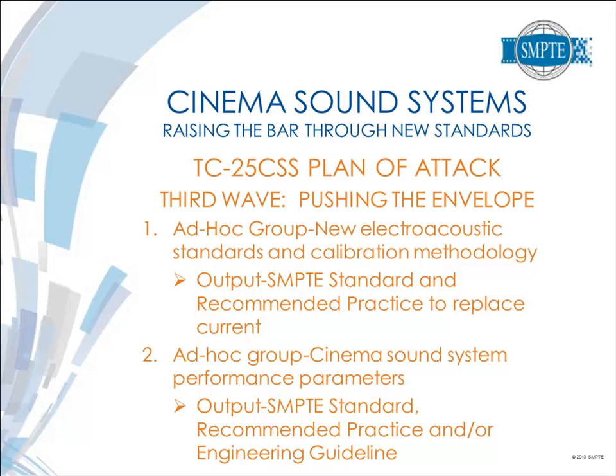And then the third wave will actually take all of the stuff from that study group and the 3 groups before and start to go and make new electroacoustic standards and calibration methodology to replace the current ones. And we will also, in parallel, start up a group that is actually going to take a look at what the performance parameters need to be for cinema sound systems, because at this point, as I mentioned, we have no standards for those.